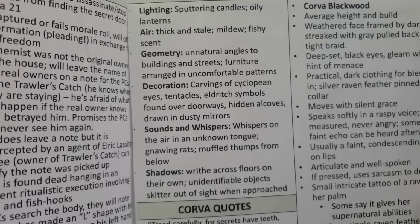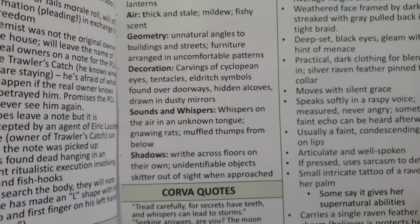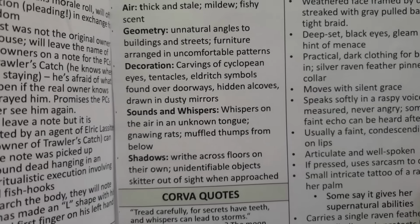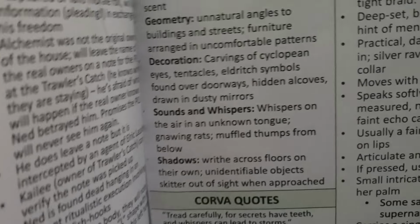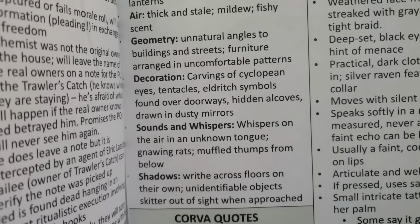There's unnatural angles to buildings and streets, but they don't really notice it. It just makes them uncomfortable. They really have to study to figure that out. And then there's carvings of eyes and tentacles and eldritch symbols if they look. So they will find these things, and they've seen them already on that house outside of town, that little fishing village. And they're starting to notice that those symbols are repeated here as well.